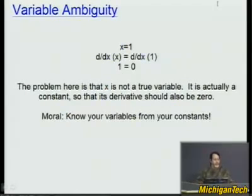Okay, here's one that comes up. x is equal to 1. That's the way a lot of these start. Let's take the derivative of both sides with respect to x. d/dx of x is equal to d/dx of 1. Well, the d/dx of x is just 1. But when you take the derivative of constants, it's 0. So 1 is equal to 0.